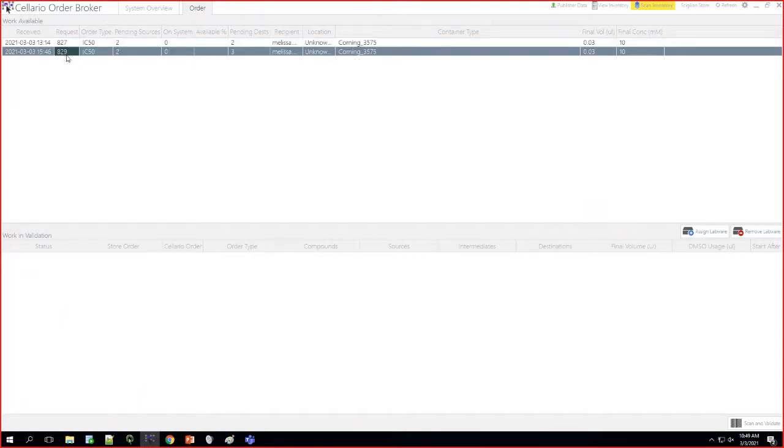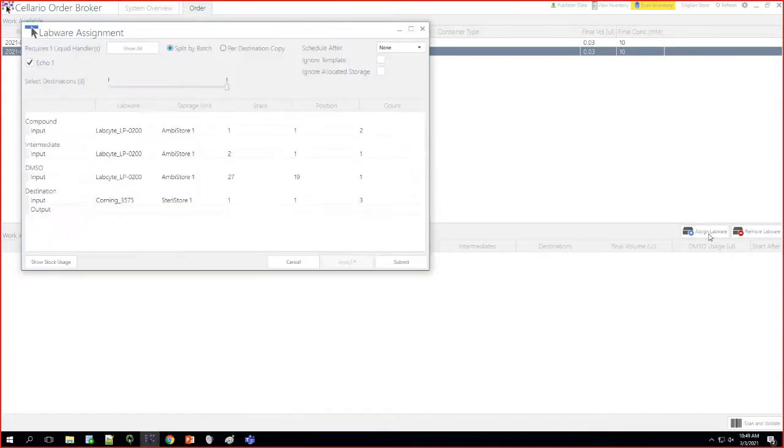I'm going to select that. And at this point, I'm going to click this Assign Labware button. And when I do that, it's going to tell me where it's going to look for the samples in my storage devices on the system. Now, we had an early morning change of which system I am doing this demonstration on for unforeseen reasons. So it's not just an AmbiStore as a storage unit. The system that I'm giving this demo on also has a SteriStore, which is an incubator.